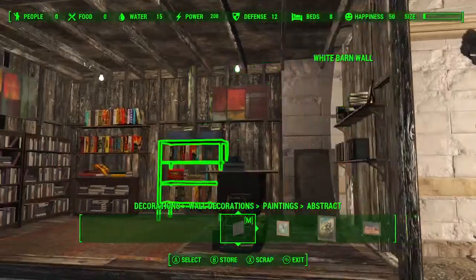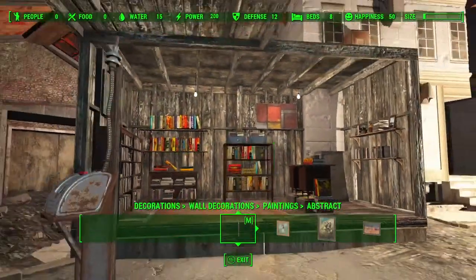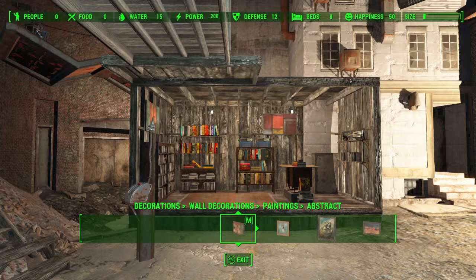I really wish I can get that on the wall better. And then I'll put one more next to it, and then we'll figure out what to name this sucker.